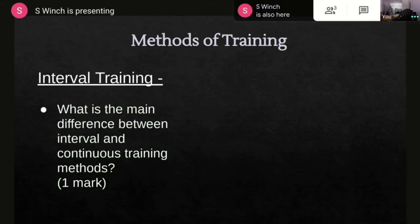Interval training: what is the main difference between interval and continuous training? Well, of course, as we said earlier, interval training is about breaks. So the difference would simply be you have breaks, you have rest periods. Continuous training, you don't, you just continue to work throughout that period of time.